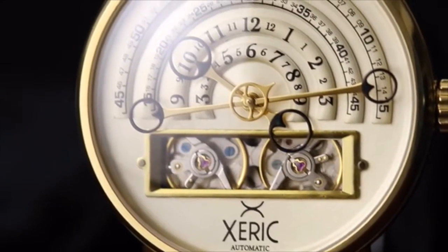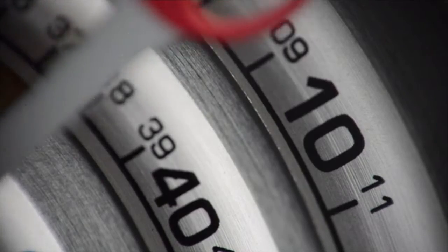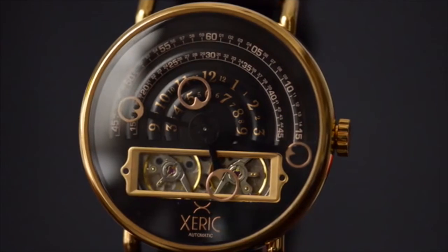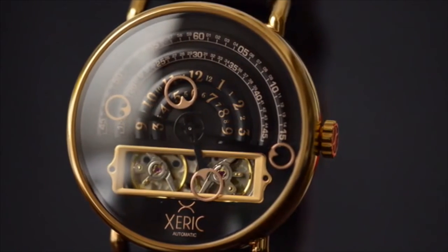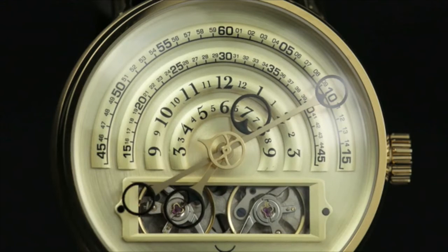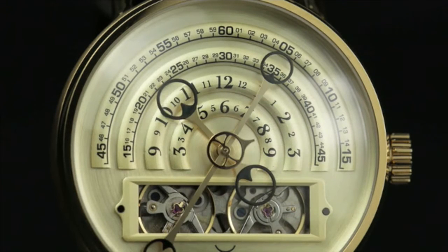The Halograph is super easy to read. Just above the frame twin balance mechanism, the halo hands float over the arcs and encircle the time. The inner arcs display the hours. The outer arcs display the minutes. Here it reads 7:10. As your day progresses on, now it's 10:35.